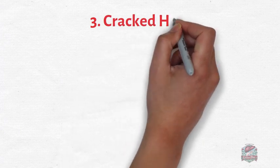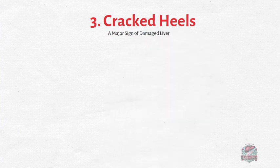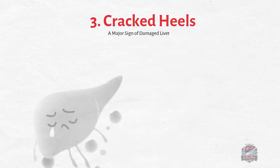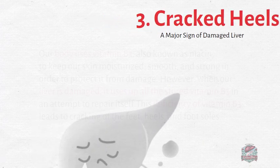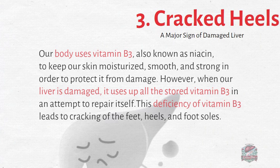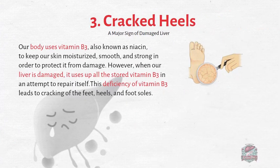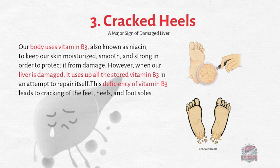3. Cracked heels. Cracked heels can be a sign of a damaged liver. Our body uses vitamin B3, also known as niacin, to keep our skin moisturized, smooth, and strong in order to protect it from damage. However, when our liver is damaged, it uses up all the stored vitamin B3 in an attempt to repair itself. This deficiency of vitamin B3 leads to cracking of the feet, heels, and foot soles. Do not ignore this small sign as it could indicate a damaged liver.